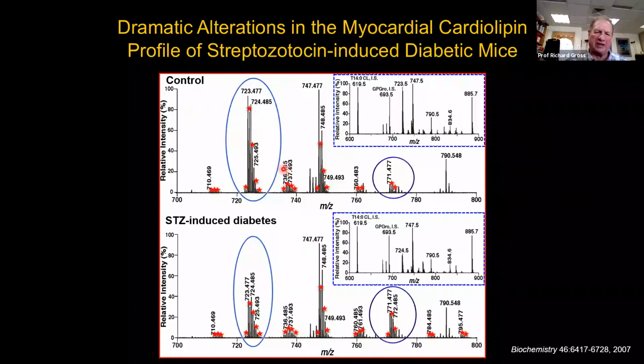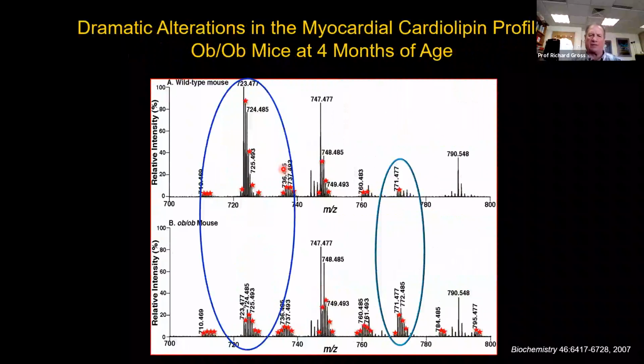So next we asked, is it streptozotocin-induced diabetes, or is it diabetes itself from having a high-fat diet or being obese? And here the results were even more dramatic: the ob/ob mouse, which does not have any leptin, basically has virtually no tetra-18:2 cardiolipin and is severely depleted.